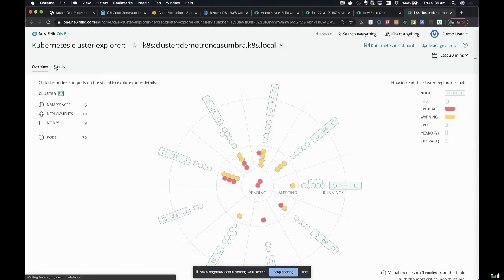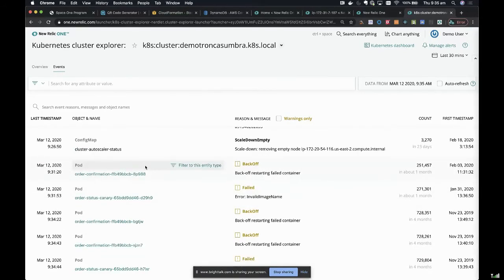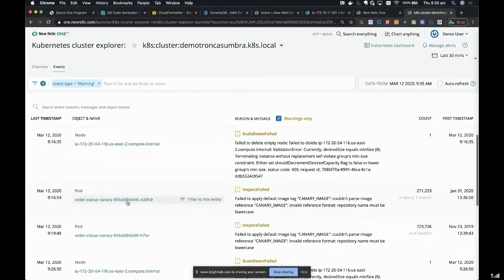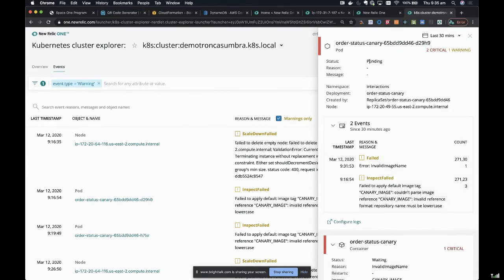So if I want to quickly get down to business and debug issues that might be stopping my clients from completing transactions and helping us generate revenue, you can go to this event view. You can filter warning only. You can then click on a particular pod, which on the right-hand side will open up a pane. And that pane is going to show you that pod, the reason for the warning. So here you can immediately see that the tag you had in your Docker file and your Kubernetes deployment was erroneous, and that's why there is an issue.